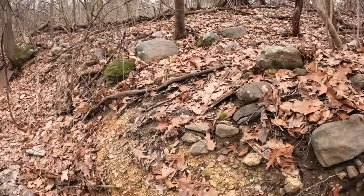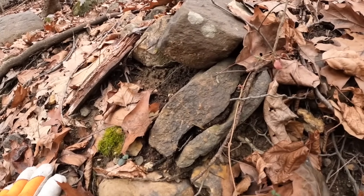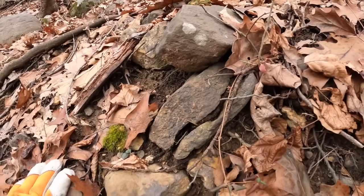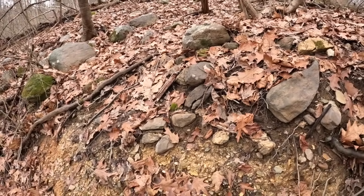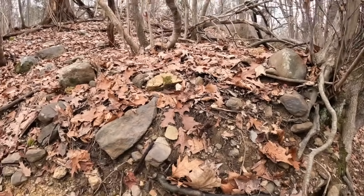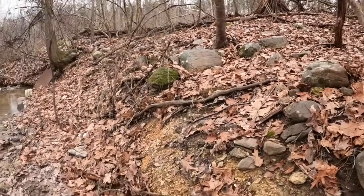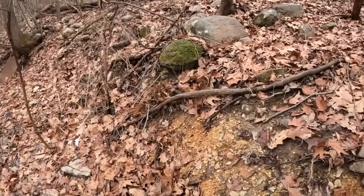Did this rock split in half? Well, it looks like it did. Wow. If anyone needs rocks, there's a bunch here. Don't ask me how they got here.